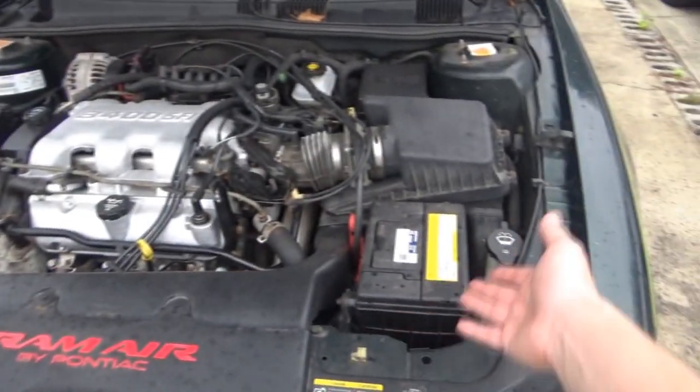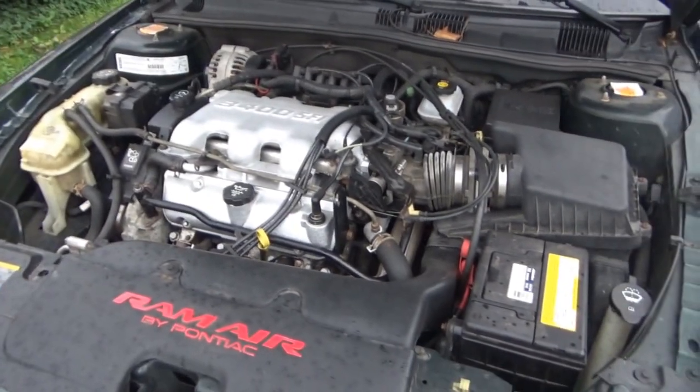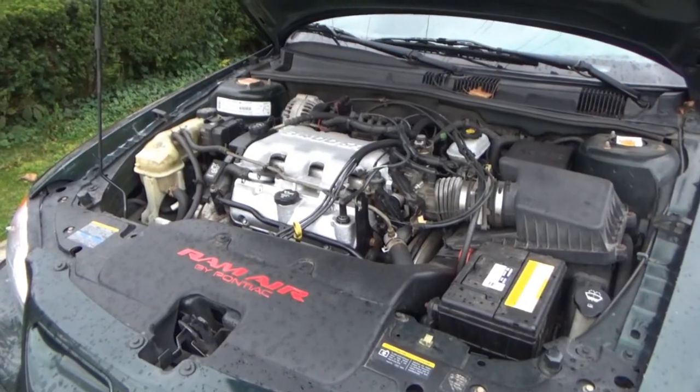Other than that, the battery, of course, was recently changed a few months ago. That's really it. I mean, not a whole lot has had to be done down here. So, let's go for a ride.